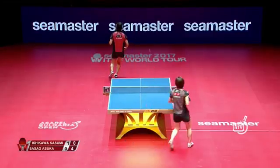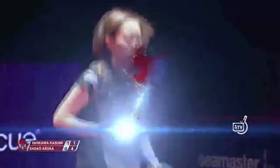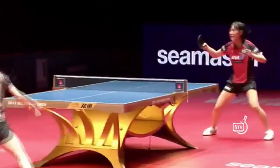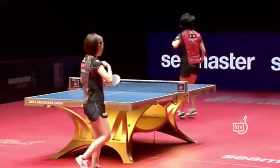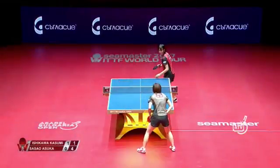Oh, look at this counter. As wide as can be, and Kasumi Ishikawa anticipates well, gets the wide wingspan, and on the hop plays it right down the line out to the open forehand. Beautiful shot.